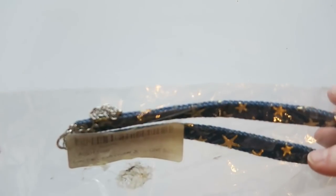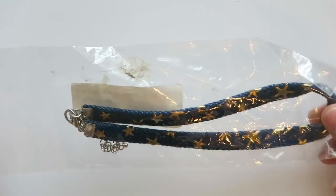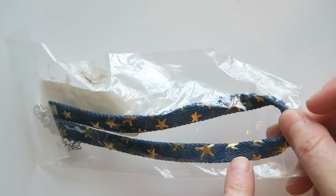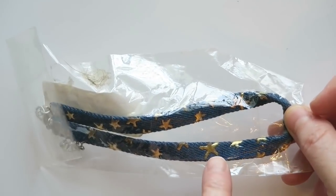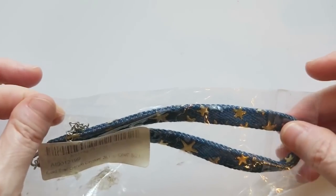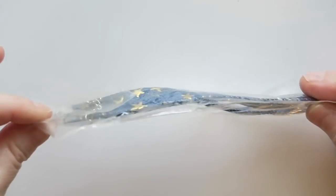Cool. This is a gross bag. The bag will go for sure, but the choker is cute. I think I might actually try to sell it. It's denim with these gold stars on it. Yeah, the bag is out. The choker, yeah, that might be a seller.